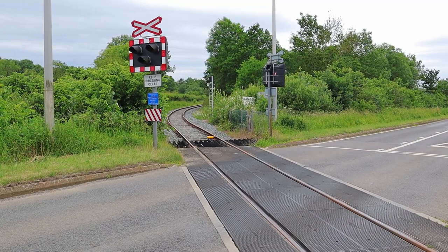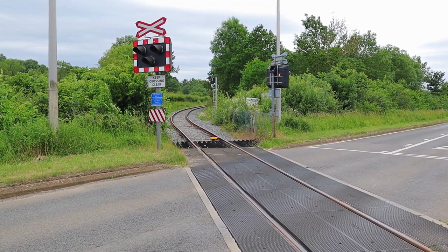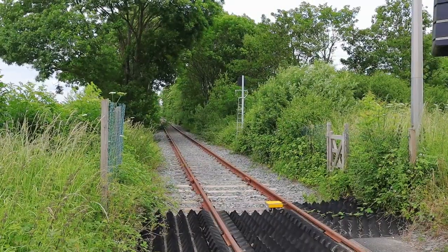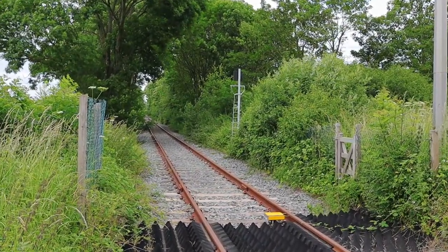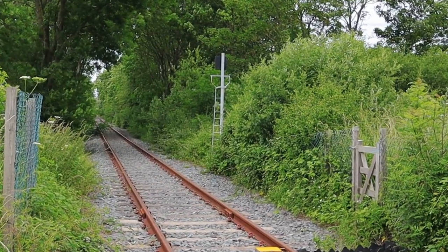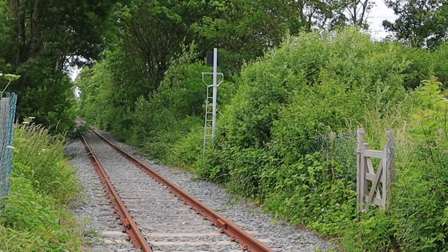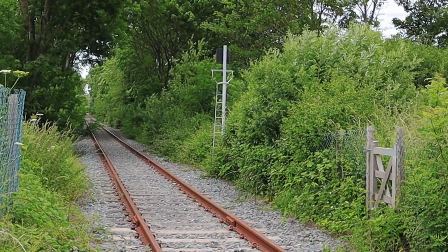And they have unusual signals there. You can just make out the one there with the ladder going up to it. I can't get a shot of the other side of it, unfortunately. And you have another signal there, and presumably that's to indicate to the driver of the train about the level crossing. Again, it'd be going pretty slow. But you can see there the state of the permanent way and how good quality it is.